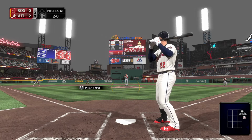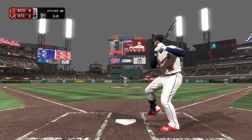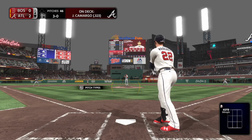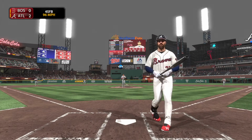Obviously they circled him before the game, that they were not going to let him beat them. And now they're nibbling again. Outside. 3-0 now. Johan Camargo waits on deck. And that misses for ball 4.